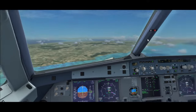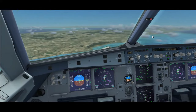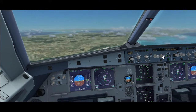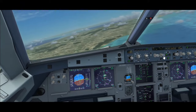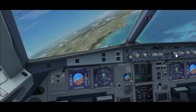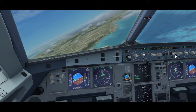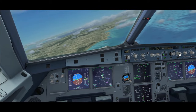Mactan approach, Philippine 9071, with you leaving 11,900, descending 9,000. Philippine 9071, fly heading 175, descend and maintain 5,000. Expect vectors to ILS runway 4 approach, Lapu-Lapu Mactan Cebu International, altimeter 2991. Runway 4, right. Fly heading 175, descend and maintain 5000, Philippine 9071. Turn left heading 245, Cebu 389.